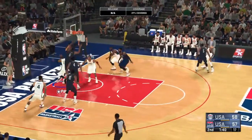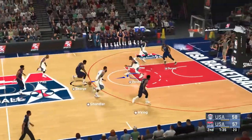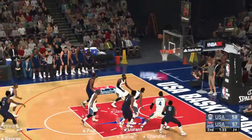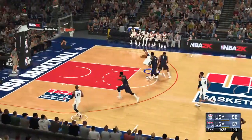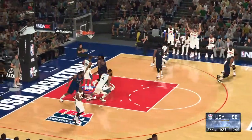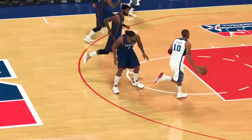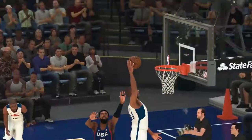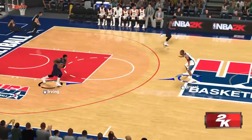Here's Paul. James trying to free himself up. And now, USA on the break. George has got the ball. Wasted no time on that shot, but it's off the mark. Bryant with it. He's picked up by Jordan. And Kobe throws it down. Yeah, if you're going to give Bryant a lane to the rim, then you deserve to get dunked on. You know how tenacious he is in penetrating inside.